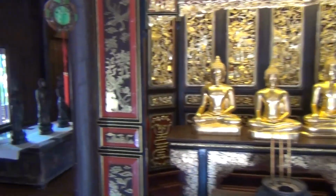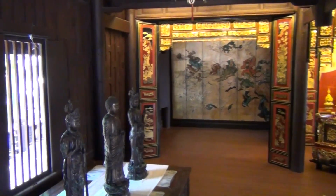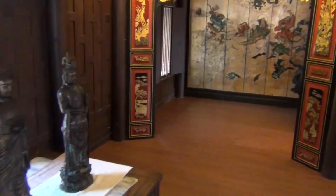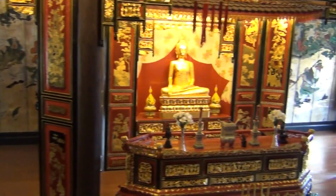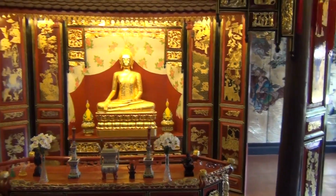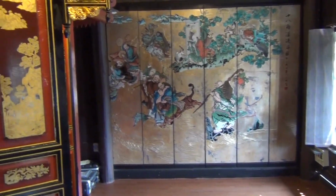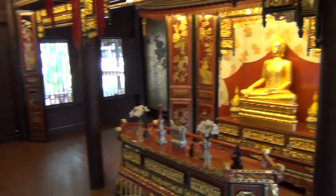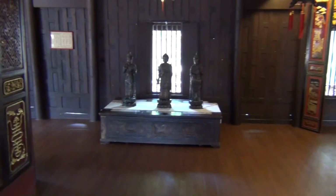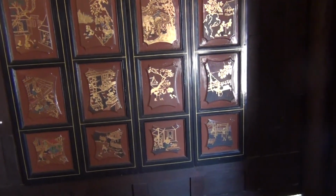Another temple, a Chinese temple. Such beautiful buildings they have. Really, really like the buildings. Yeah, Buddha. Such cool pictures and artwork. Pictures and things that tell the story, and in Chinese they use that.